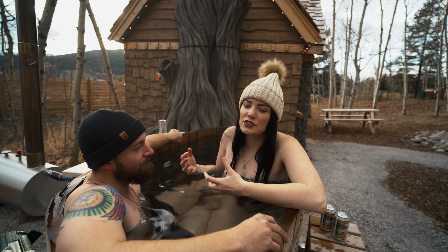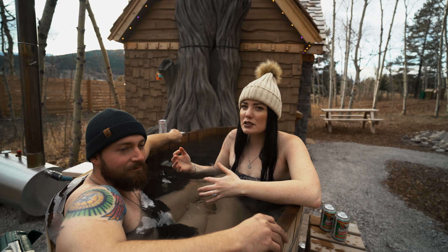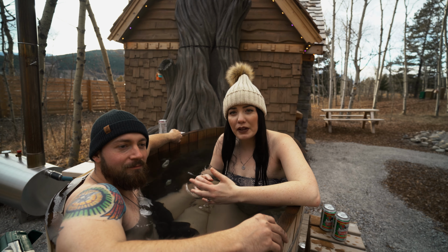My con, and I don't really want to say it's a con, it's a little bit more of managing your expectations, is that I would consider this to be a little bit more of a glamping option than, say, a resort like the name says. You need to be prepared to be outside, which is why I've kind of been relating it to glamping. But this, being in a hot tub in the mountains next to a cute little cottage, this is a plus.